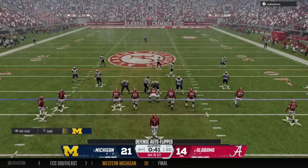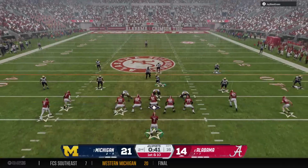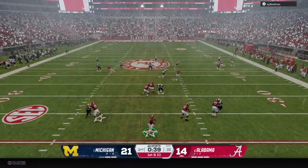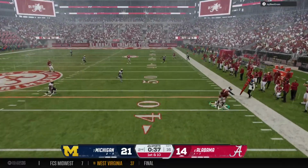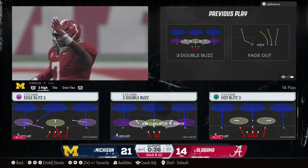Here comes the opening play of the drive. They begin from the 33. Looks like the QB is changing the play at the line. Physical defending. That one falls incomplete. Brings up second down.